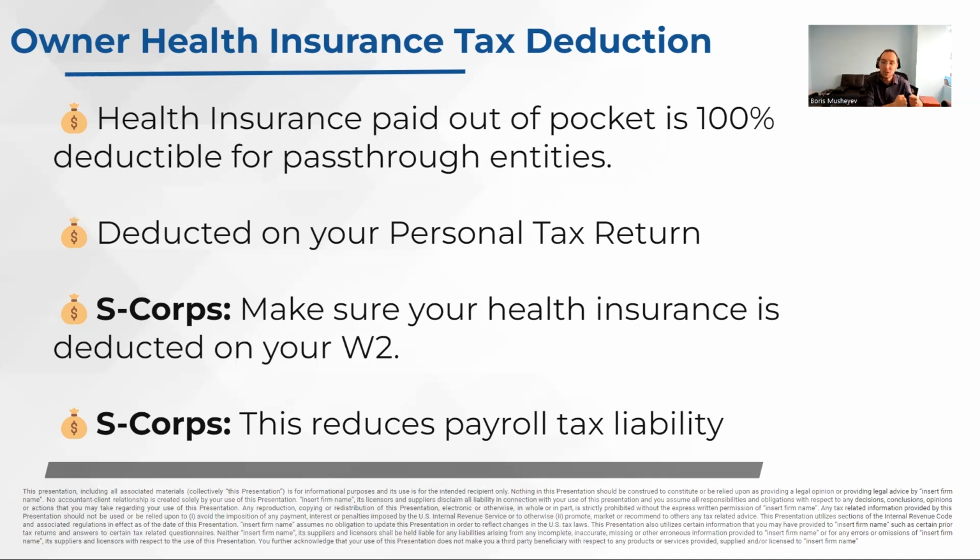If you're paying for your health insurance out of pocket, you can 100% deduct it as a business expense, and the deduction goes on your personal income tax return. If you take a look at your Form 1040, on Schedule 1, it should say self-employed health insurance deduction. Even if you have employees, that is where that number goes. If that number is not there, you're missing out on that deduction, and you can amend your prior year return and actually claim it.